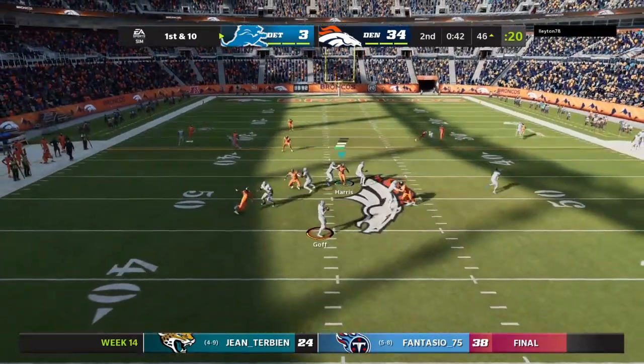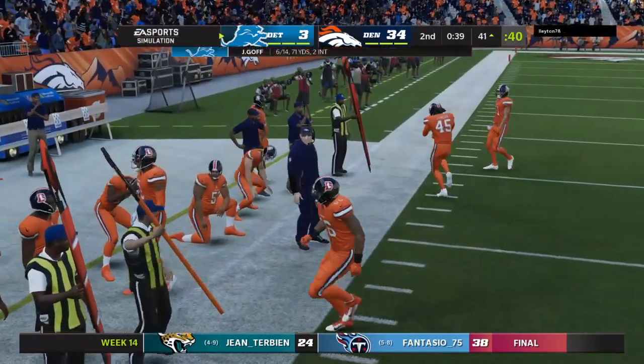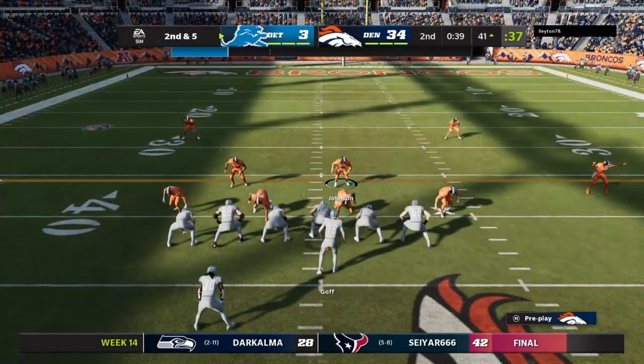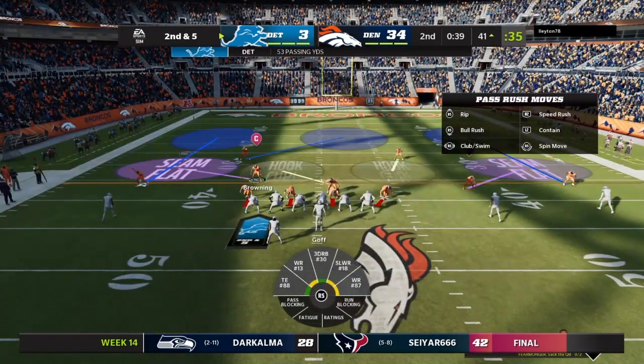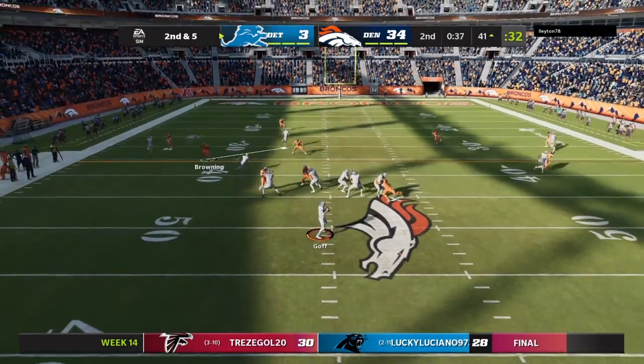A shotgun snap for Goff. And all this is taken in one-handed. What a catch. And he's got this down a yard or two shy of the 40 before he's out of bounds. 5 yards on the catch there, brings up 2nd down.